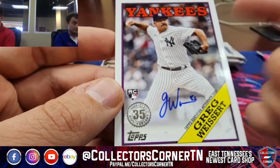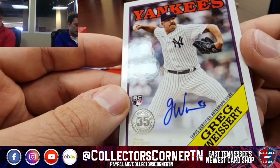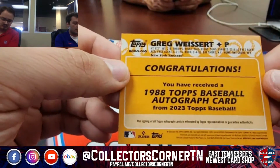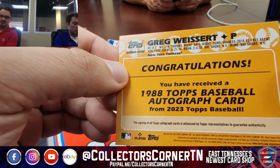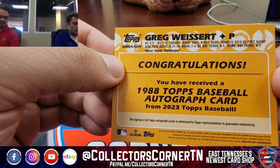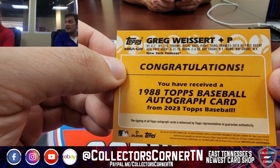He's a pitcher. Not a fan. I learned that just now because he's throwing the ball there. So, not a Volpe. That would have been incredible. But congratulations to the Yankees on the auto coming out of the retail box. He signed with the Yankees in 2016 as a free agent.